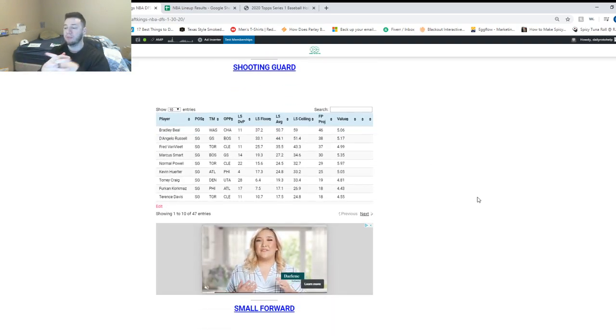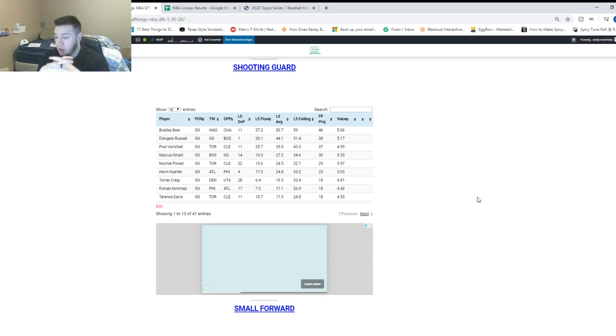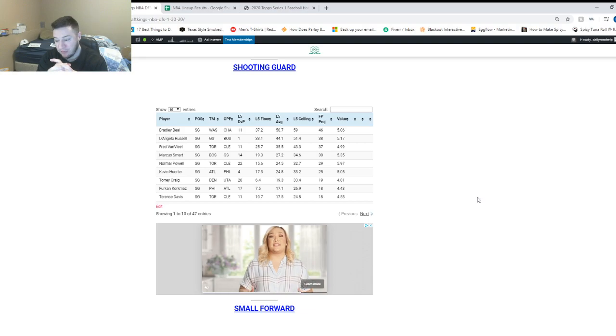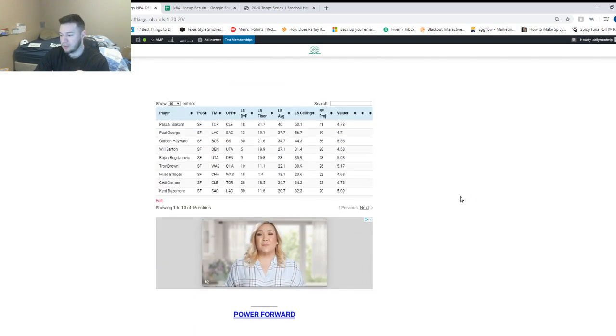Shooting guard, you've got Bradley Beal at the top at 46 fantasy points, D'Angelo Russell at 38, Fred VanVleet at 37. Mid-tier here, Marcus Smart 30, Norman Powell 29. I spelled Normal instead of Norman. That's my bad. Norman Powell at 29 and Kevin Huerter at 25. And value picks here, Torrey Craig at 19, Furkan Korkmaz at 18, and Terence Davis at 18 fantasy points.